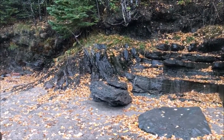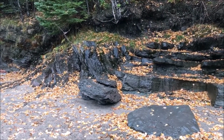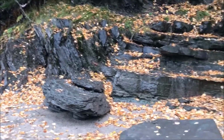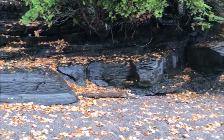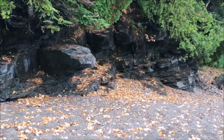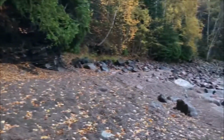So we have this really cool formation of sandstone, I'm guessing, or limestone, that would be sandstone. Kind of goes into the ground there, and then it goes along, but it curves. And it goes up. Isn't that cool? So this is a new spot we just found off the side of the highway.